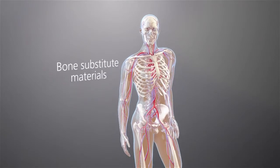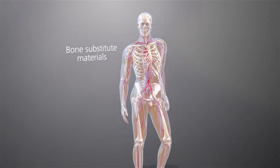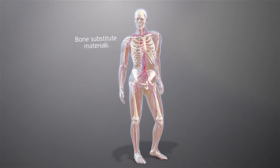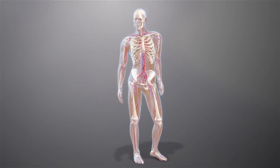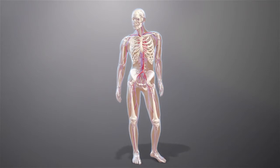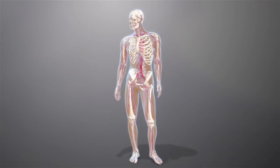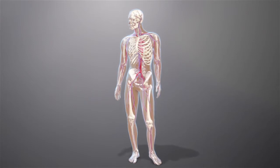Bone substitute materials, BSMs, are intended for use in filling bone voids or defects of the extremities and pelvis that are not intrinsic to the stability of the bone. Zimmer Knee Creations AccuFill BSM is used to fill subchondral bone defects in the subchondroplasty procedure.